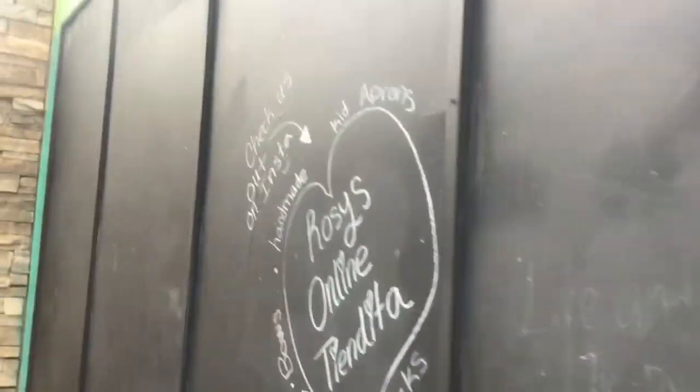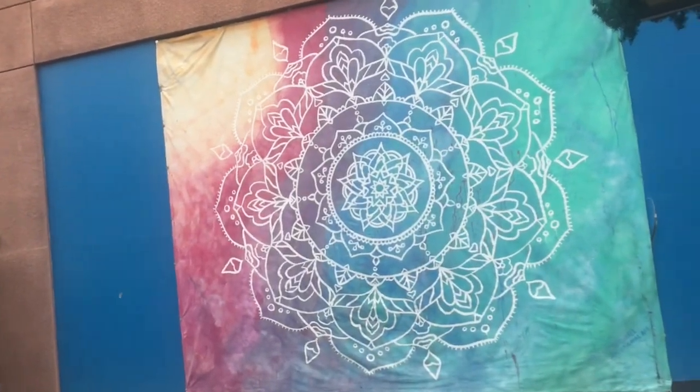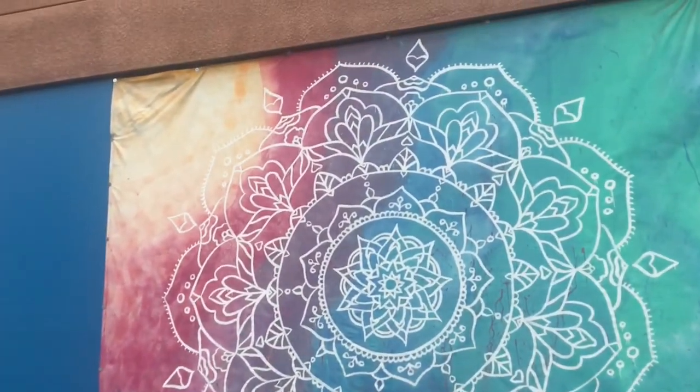Man, too bad I don't have any chalk. I would have put, follow Dalster on YouTube, Insta, and everything. Oh well. I wish I had chalk, man. Here's the artwork, the Mandala of Unity, that's what it's called. It was painted by an artist. Hope I don't get copyrighted.